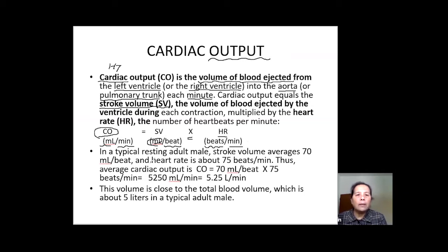And normally for adults, for a male person, stroke volume is originally about 70 milliliters per beat, and heart rate is originally about 75 per minute. So we calculate this way: 70 times 75 per minute is about 5,000 milliliters, or 5 liters.